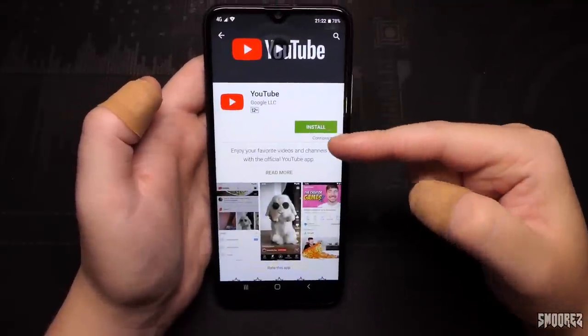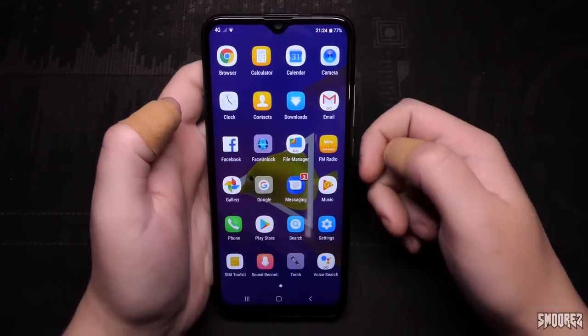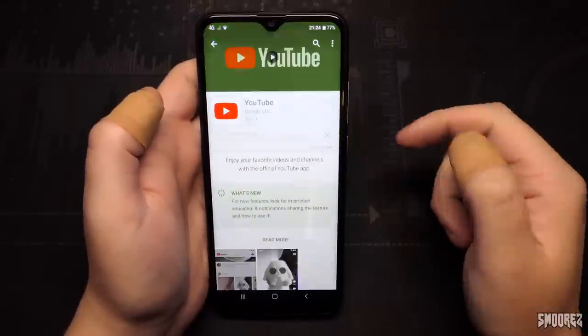I don't know if you've seen that, it said new in Android 6. Well, we already know it's Android 6 anyways. Alright, I have another issue. I can't download anything on the Play Store. It says installing, but then it says download pending.